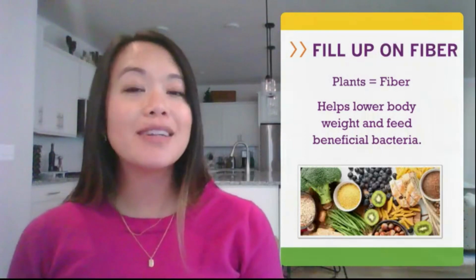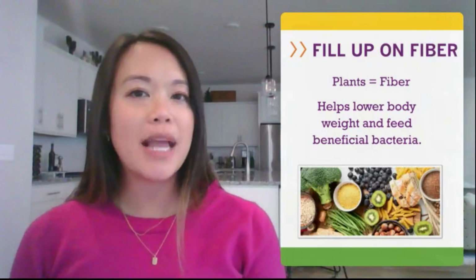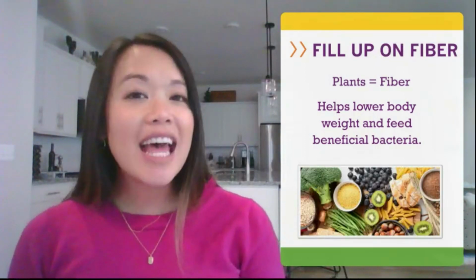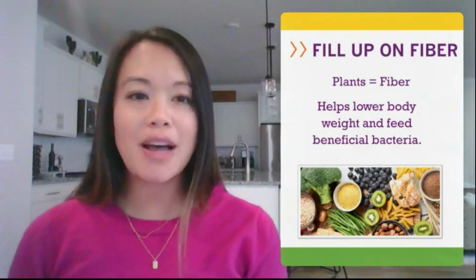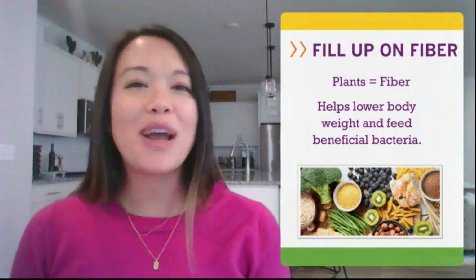There are two types of fiber, soluble and insoluble, and each contribute to reducing inflammation. So there's no need to track which you are eating. Instead, focus on the total amount of fiber you eat daily. Let's talk about how to find fiber.